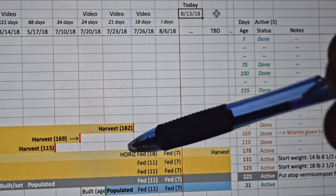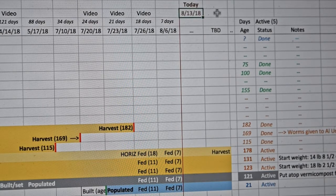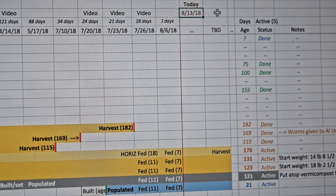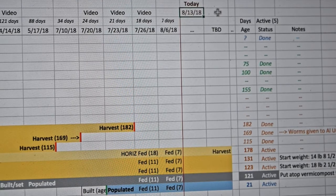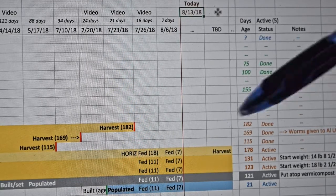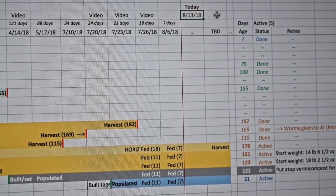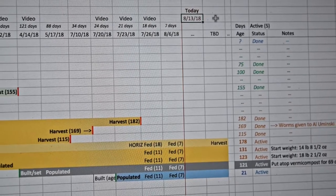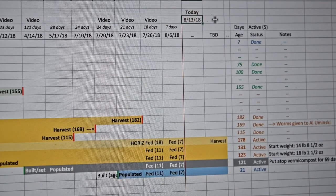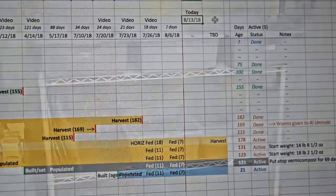The horizontal migration that we set up at this point 18 days ago is going pretty good. I checked in on it a few times, but we're going to go downstairs and feed these bins, and we're also going to continue that horizontal feeding by adding food to that bin as well. And while we're at it, we're going to see if we can spot some worms, and I'm sure we will. So let's head downstairs and proceed with our feeding.